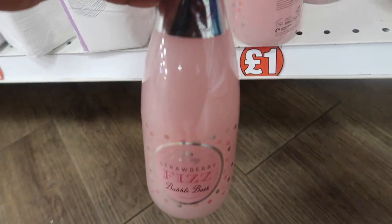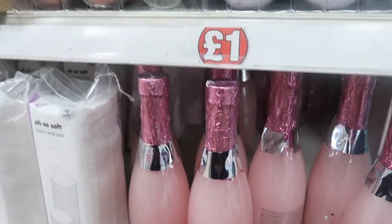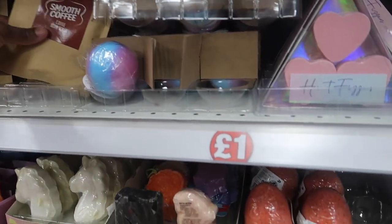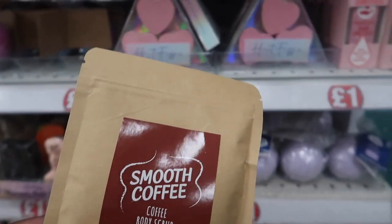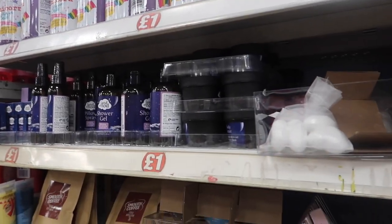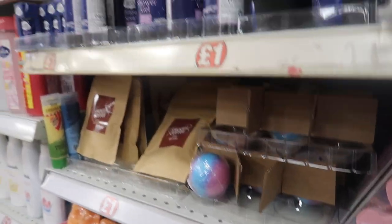This is definitely a good Mother's Day gift. It's a bubble bath. It's in a plastic container, actually. That's cute. And all these bubble bags. Oh, this body scrub. I would love to try this. There's more stuff. Okay, this thing has come to the pound shop with me now, because I just wanted to see some.